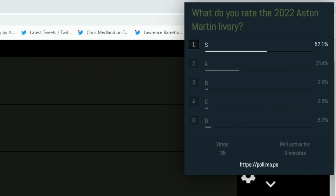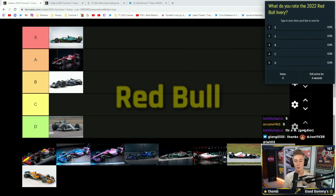Yeah, majority of people gone with top of the tier list. And once again, you guys agreeing with me. All right, next up, we have got the Red Bull livery.